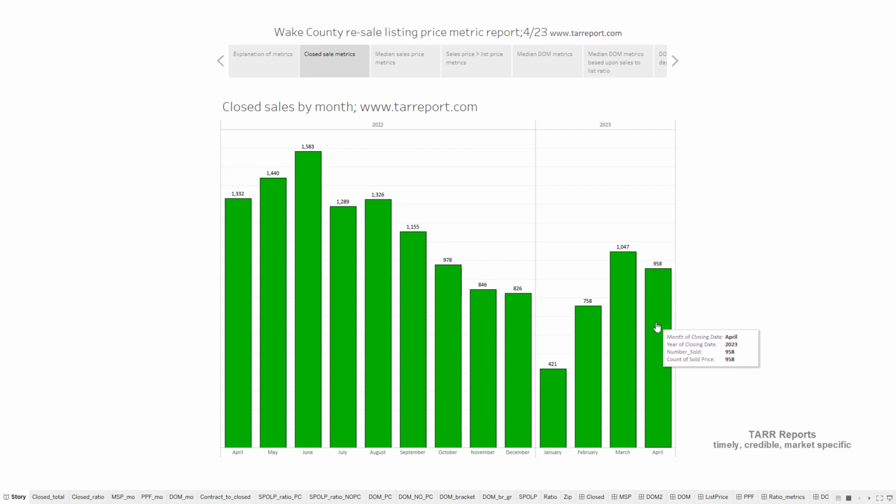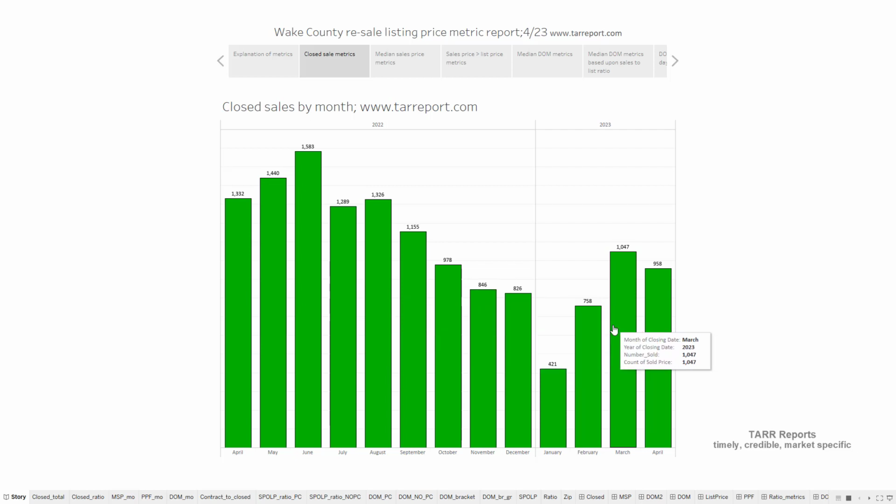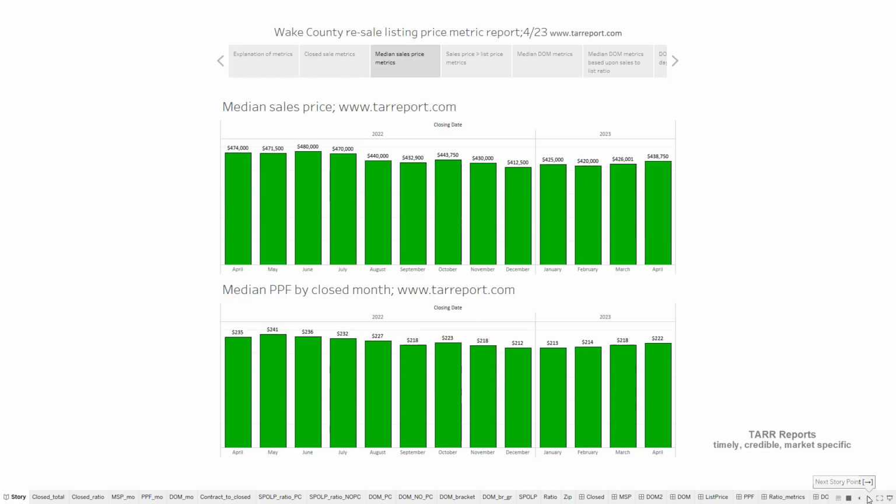The good news is the April amount of 958 is well above where we were in January at 421. The bad news, though, is it's down 28% compared to April of last year, and it's down 9% compared to March. So that's a little bit not repeating the seasonal pattern. Typically, this pattern increases each month from January to June. It's got a bell curve, so down in terms of sales. And as we've talked about in numerous other videos, this is not necessarily due to a lack of demand, but it is due to a lack of inventory.